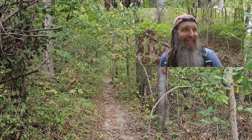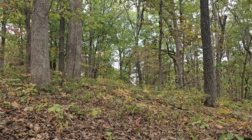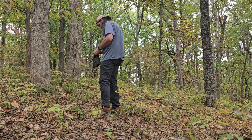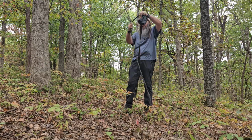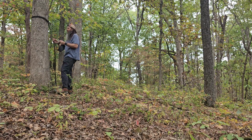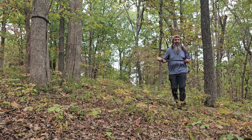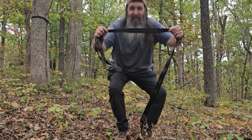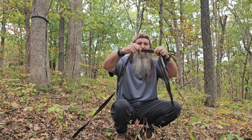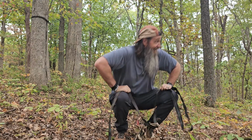Those are good stretches. All right, we got a bit of a hill here, and I think those are the two trees I'm going to try and hang this hammock up between. So, going to start with these. Check this out. So the tree hugger part is pretty thick, and then this is a little bit thinner. That's cool.